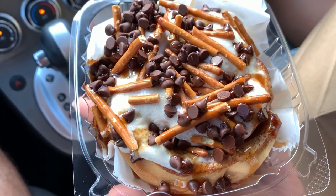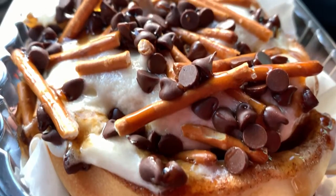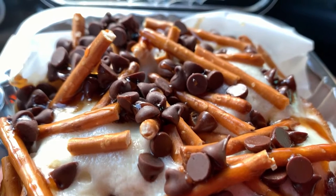The custom one we got was pretzel, chocolate chip, caramel frosting, and caramel sauce. And boy, did we make a good choice.